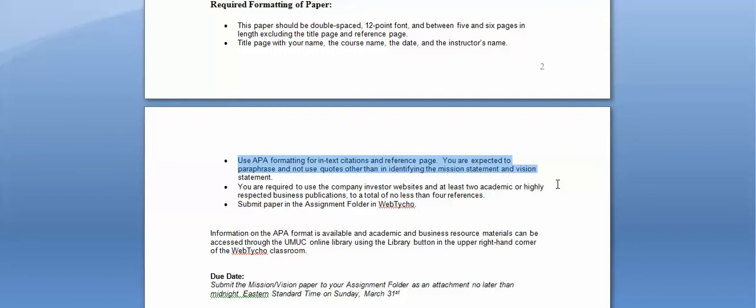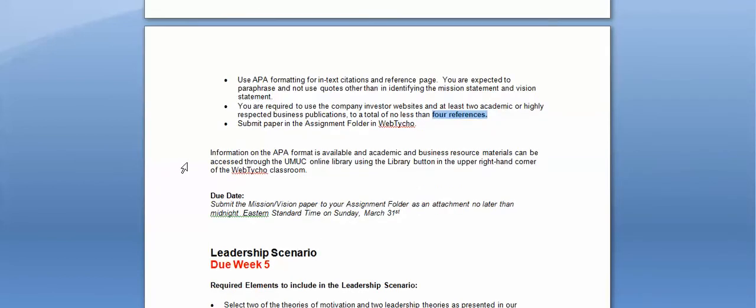And you'll need to use the investor websites for both of these, as well as make sure that you use at least 2 other academic or highly respected business publications. So you should have a total of 4 references that you're using for this particular assignment. You need to make sure you're doing 4 of them. Make sure that it's done in APA format and that you submit this paper by this Sunday, March 31st, midnight Eastern. No exceptions. Must be submitted, and you must do it through the Web Tycho area.